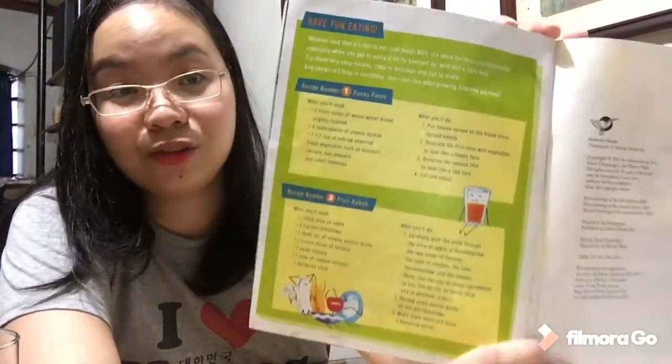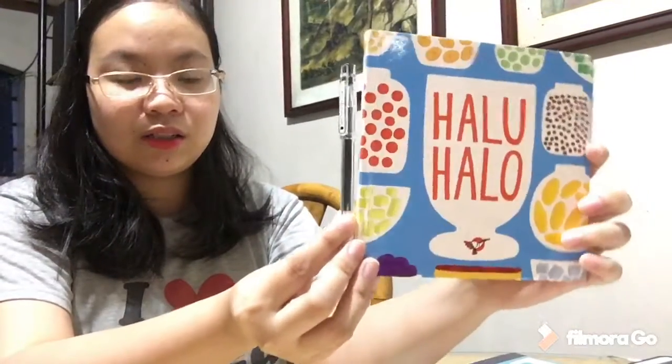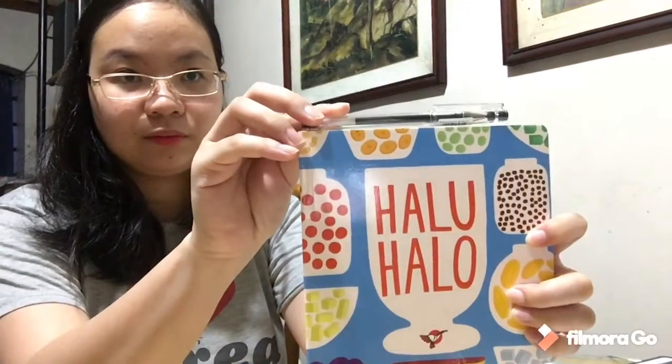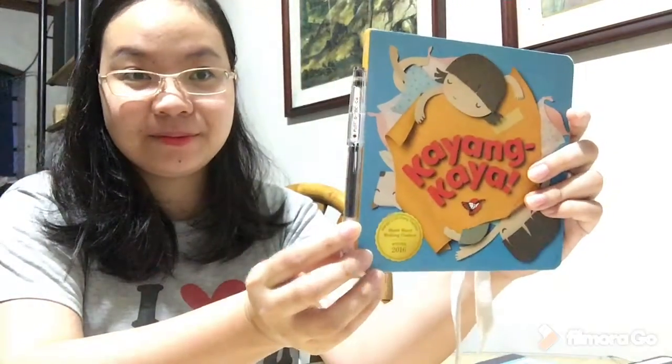Oh, and there's a bonus here at the back. They have recipes, right? And we have two board books here, slightly smaller than the first two. It's our breakfast. See? Okay. And the first one, Halu Halo, is a board book.